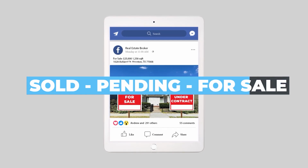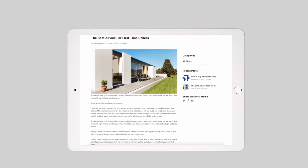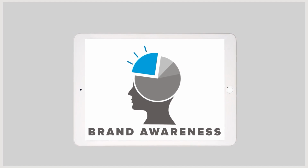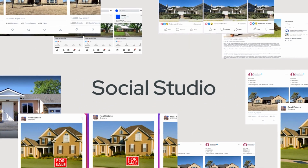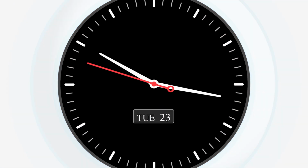So, whether you have a new listing, closed sale, exciting blog post, or simply want to build awareness for your brand, Chime Social Studio has you covered. You'll attract more followers, capture more leads, and look like a genius marketer in the process, all while saving time.